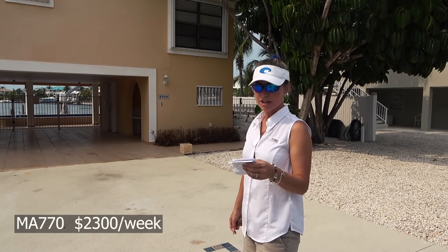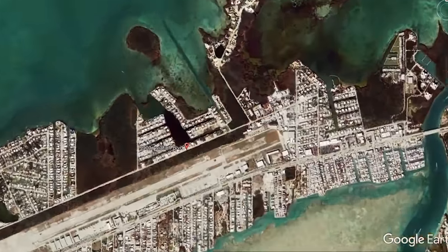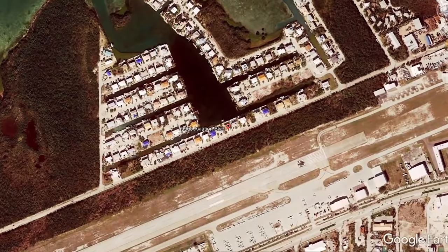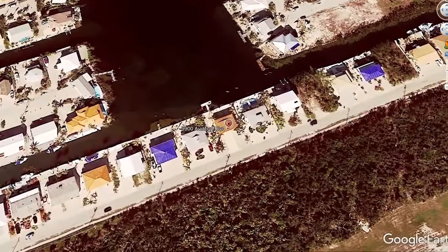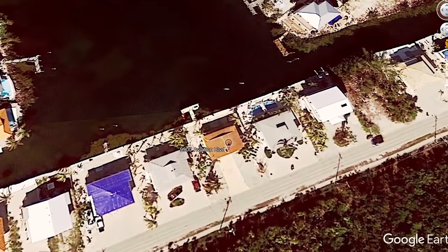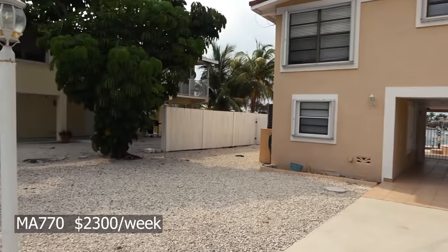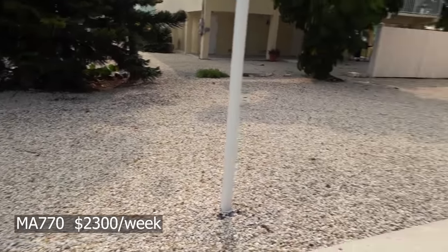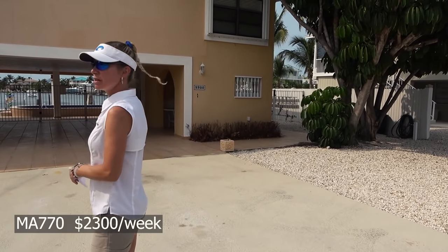So here we're at a house that is a three bedroom, two bath. It is $2,300 a week, and it goes for $769,000 on Zillow. Or estimated. So I like this wide driveway. Lots of space here. Sure, you could put a boat trailer on one side and park the cars up in the carport here.